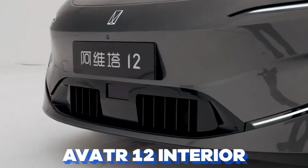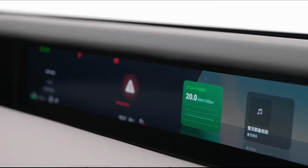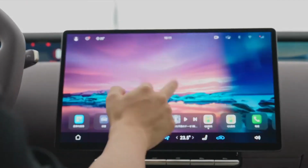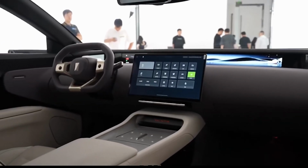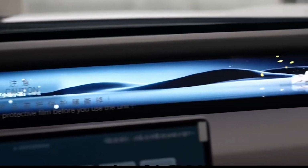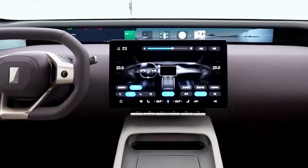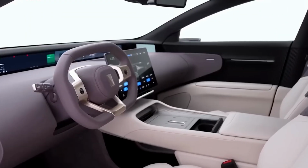Now let's take a peek inside the Avatr 12, where futuristic meets functional in a seriously stylish way. Picture this, an extended dashboard with floating elements that give off some major spaceship vibes. Avatr nailed it with this design, creating a sensation of smooth spaceship lines with expansive wings that seem to stretch between the front doors. And guess what? Right in the heart of it all, you've got a wideband screen that spans the entire width of the dashboard, earning the title of a digital window. It's like having a portal to the future right at your fingertips.